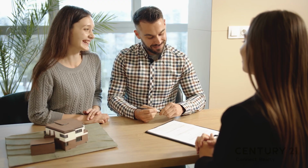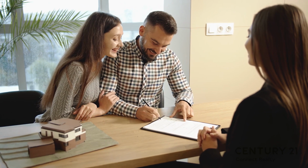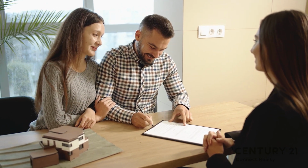So if that offer is not accepted, you go back and repeat the step before. You're back to looking at homes and finding the next one that's the right one for you. If it is accepted, then you're on to the next stage. And that's going to mean that you are now under contract. You're under contract to buy that home. You have not purchased that home yet. It is not yours. You are under contract to purchase that home. That's really important to remember.